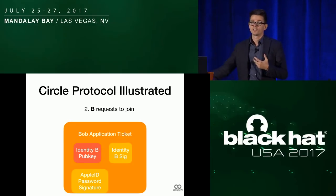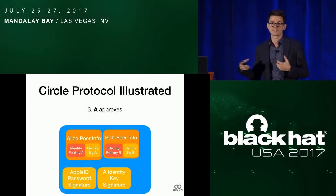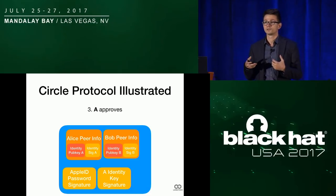Now, if a second device wants to join, they make a request to join the circle. And it includes the identity key of the new device, and it's also signed with that Apple ID password. The first device will get a notification, and the user will manually approve it, and then they'll update the circle and say, okay, the second device is now also part of the circle, and it will be signed.